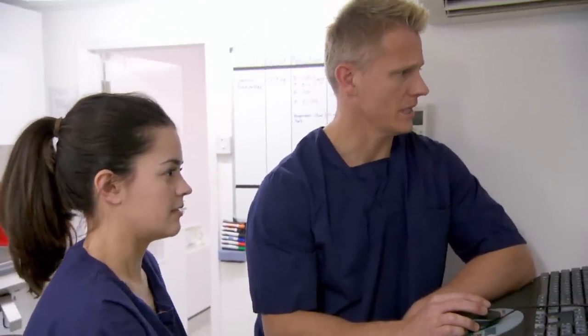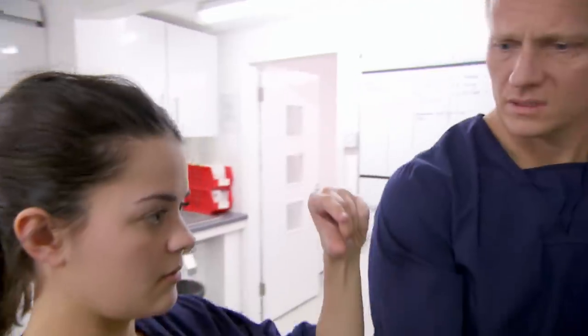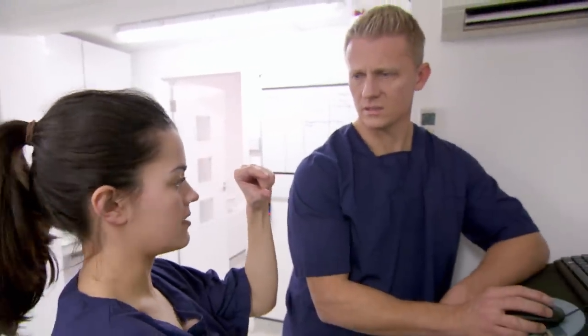Let's just have a look and see how long it is. It's nearly 1.5 centimetres. That could be a staple, I guess, then.